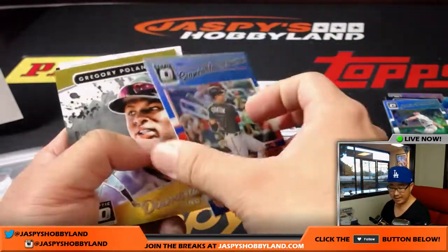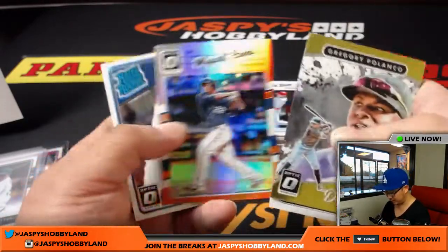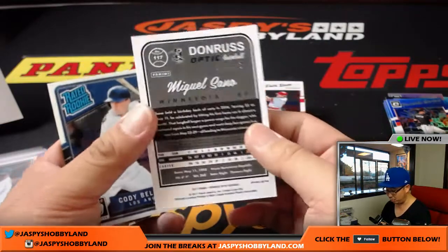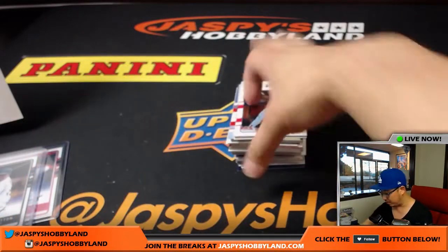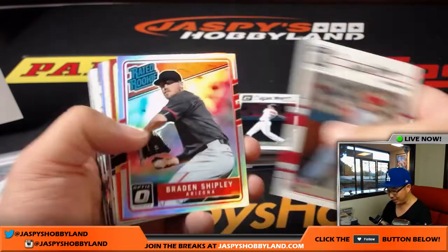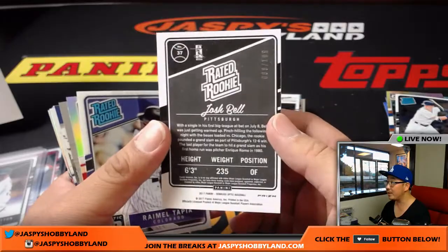There's Giancarlo Stanton for the Marlins. That'll be Matt D, 149 out of 149. Miguel Sano, orange for the Twins, that'll be 184 out of 199. Cody Bellinger, rated rookie. We started with a parallel hot box, we're ending with a parallel hot box. Josh Bell for the Pirates, Sherry, 88 out of 199.